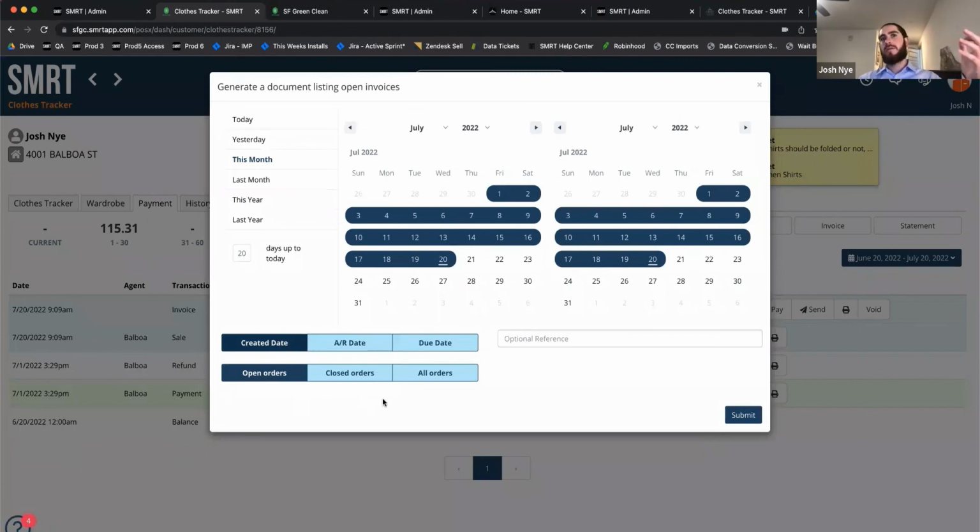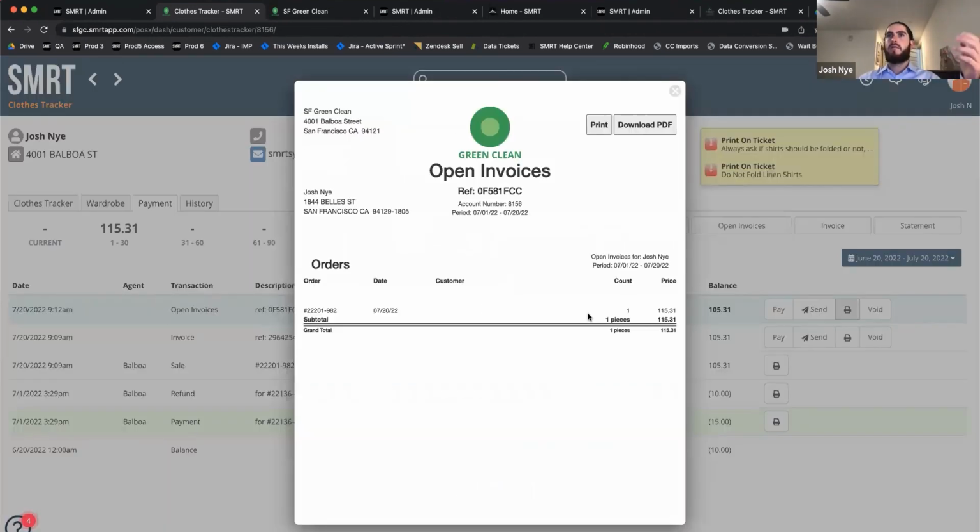And if any of those orders are potentially paid, you're going to want to select all orders, submit, and then you get a document very similar to the invoice, but now it shows any order that was created and not just the ones that were picked up, racked, or delivered.